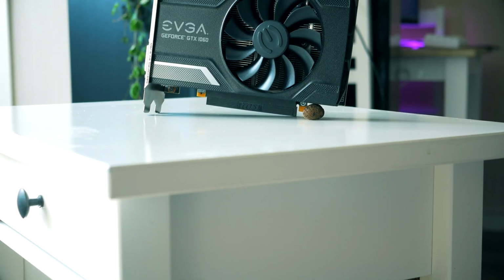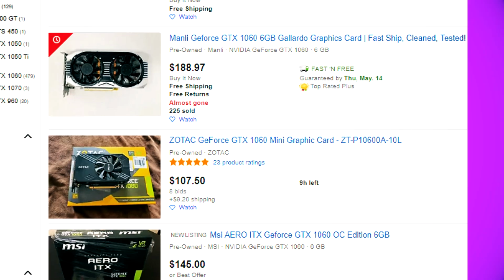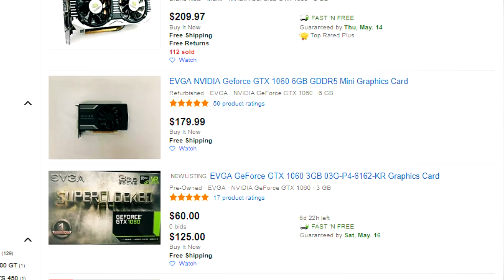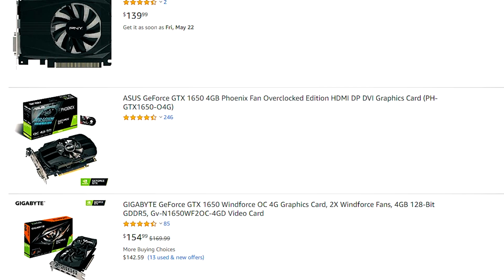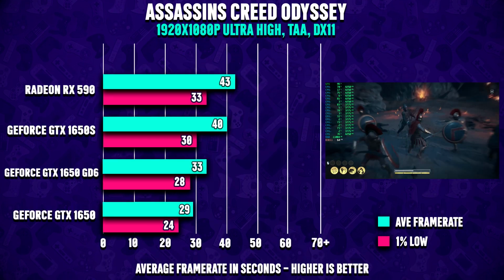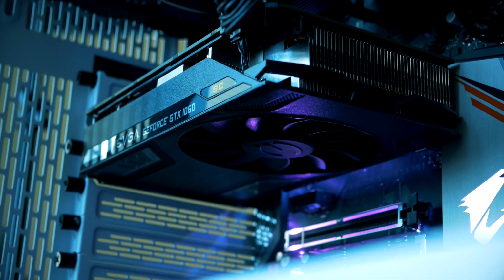So this is the GTX 1060, and on the used market you can find this for as low as $100. But it typically averages around $160, and so let's say we got a $160 budget, and for that kind of money right now you don't really get that much graphics power. We're essentially looking at the 1650, which honestly isn't really that good. So I figured guys, since I already got the 1060, let's run it through some of the most popular current games and find out how it performs.